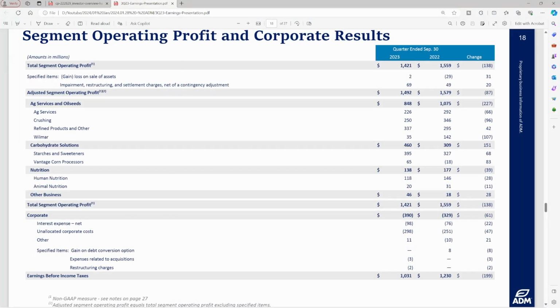So if you're wondering how the profitability is split out between the different business segments, including the nutrition segment, this is what it looks like for Q3 2023. The company's total operating profit was roughly $1.4 billion. The AG Services and Oilseeds business segment provided $848 million. The Carbohydrate Solutions business provided $460 million. The Nutrition Services provided $138 million, and the other businesses provided $46 million.